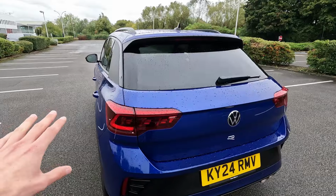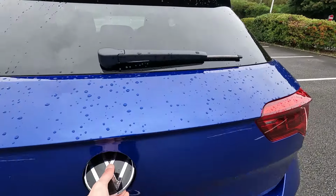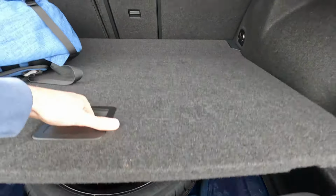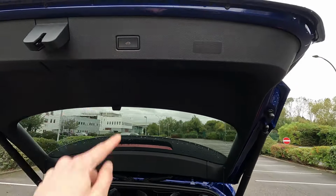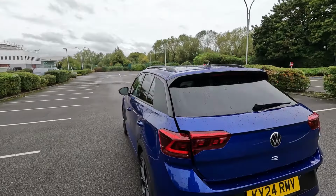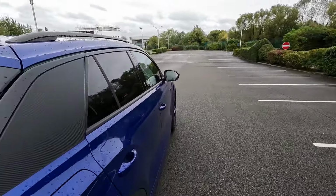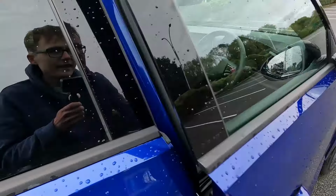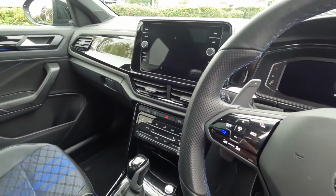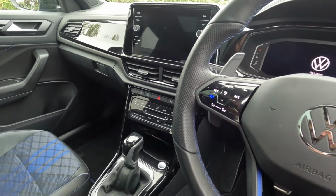And because it's a T-Roc, it's practical. I've got my filming gear just in the back, shown here. Space saver spare wheel, plenty of space, and powered tailgate. So yeah, works really nicely. As we head inside, because it's a good place to be, I'm quite familiar with this infotainment, but I'm looking forward to sharing it with you a little bit more.